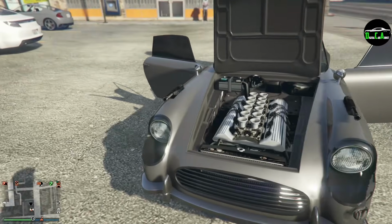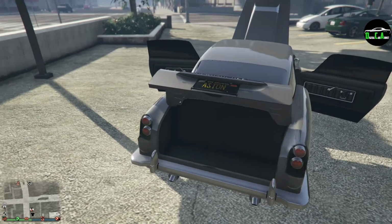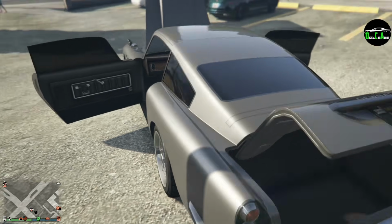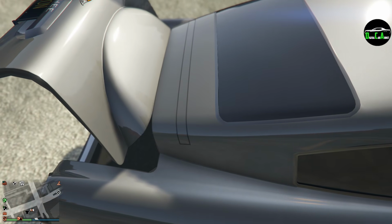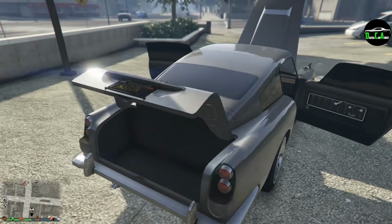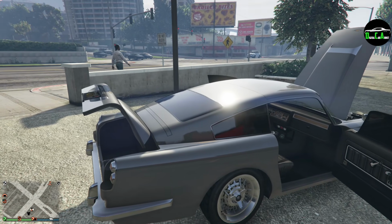Doors, all, there we go. Same engine model. Everything else pretty much the same. They could have also redone the interior instead of the generic muscle car interior that's in literally almost every muscle car in GTA. This little cutout in the movie, if I remember correctly, that piece goes up and it's like a bulletproof screen, so that you don't get shot from the rear inside the car. They could have made that work as an option. See, that would have been cool.